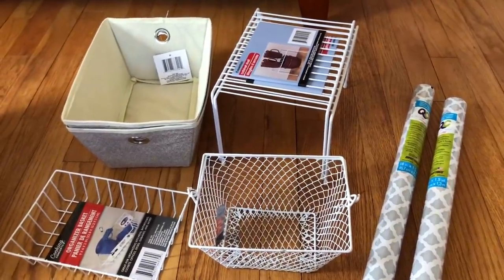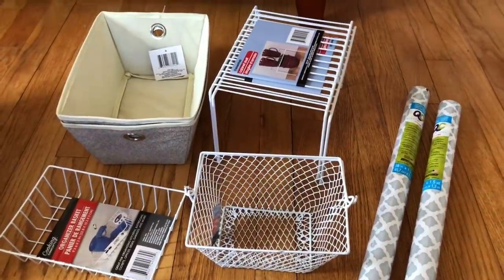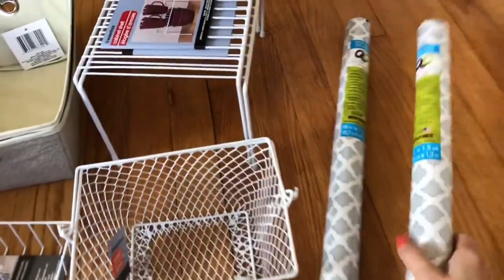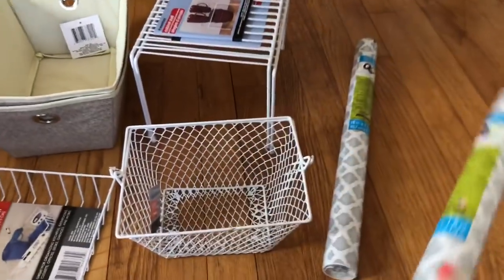And a lot of that stuff's from Container Store, and that store's pretty expensive. So I went to Dollar Tree. I'm going to do my best to replicate those pretty linen closets, but using Dollar Tree things. So I went and got this. I thought this was really cute contact paper, and it is actually from the contact company, so I'm going to line the shelves with that.